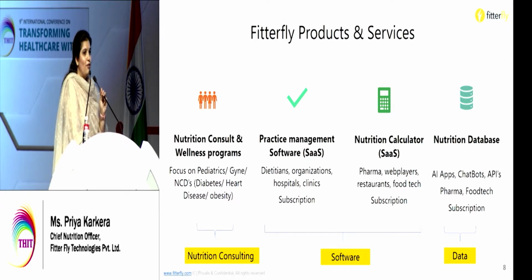We also have a nutrition calculator, which is also a SaaS platform, which can be integrated with other pharma and web players, also with the restaurant and the food technologist. We have a nutrition database which can be API integrated into AI and chatbots, which we offer to other players.